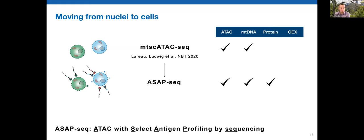It was when we saw this lovely talk by Caleb Lareau, who'd worked together with Leif Ludwig, to develop this method called mtscATAC-seq. These guys were interested in looking at the clonal relationships between cells in a population. And they realized, using existing ATAC-seq data, that they could do this by reconstructing the mitochondrial genome from the ATAC-seq data.